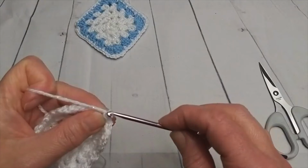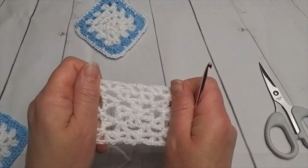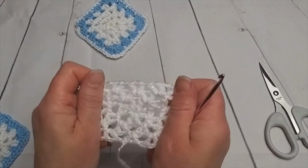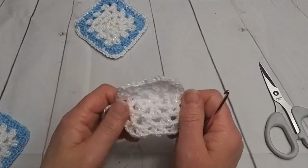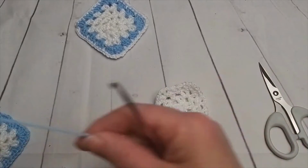We're not going to join yarn in. We're going to fasten off completely. Okay, so we have our little square there. I think that doesn't look too bad actually on the video. I think it looks better on the video than me looking at it. Right, we're going to pop the white to one side just for a second or two, and we're going to move on to this baby blue.